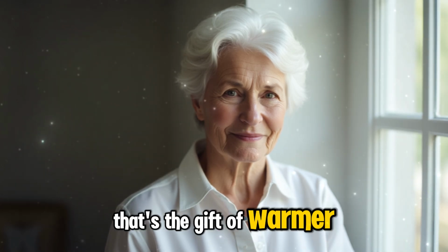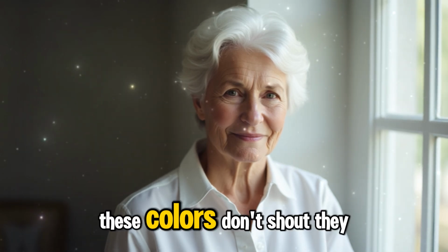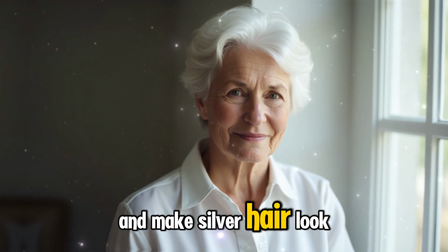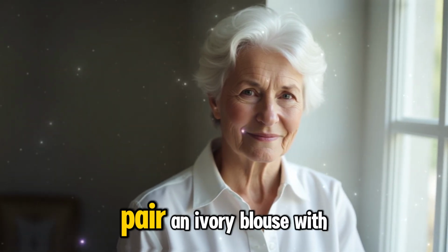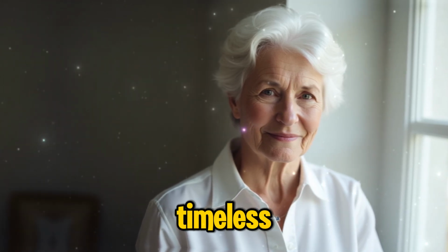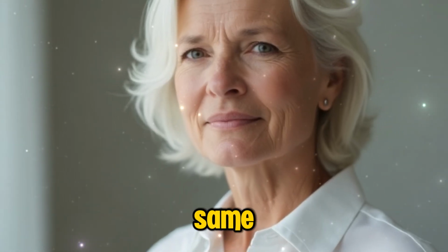That's the gift of warmer whites. Ivory, cream, pearl, ecru. These colors don't shout. They glow. They soften your features, smooth your complexion, and make silver hair look elegant and dimensional. Think less hospital light, more golden hour. And they're endlessly wearable. Pair an ivory blouse with camel slacks and gold accessories for a timeless, rich look, or a cream cardigan over a navy dress for Sunday brunch. The feeling is always the same.